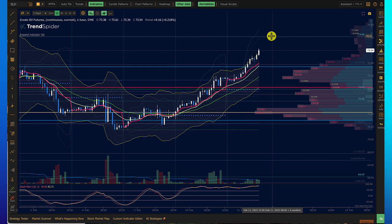Super interesting from a chart perspective. What's going on with this one? Very bullish. Pullbacks are buy zones there.